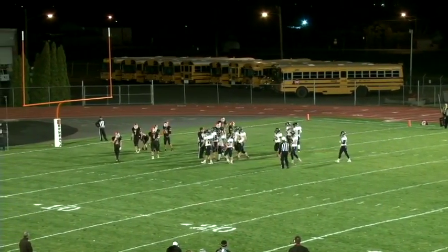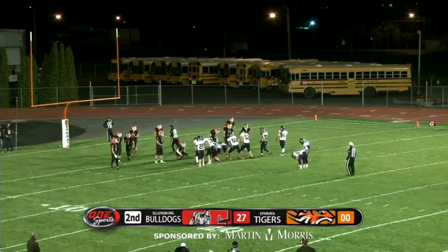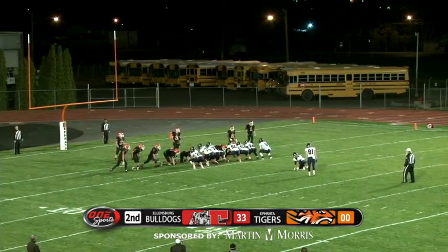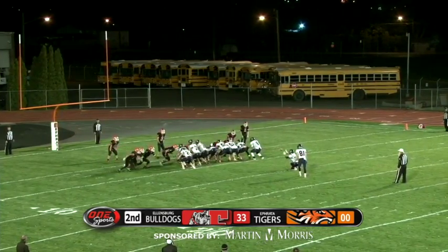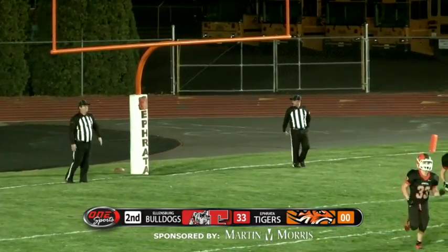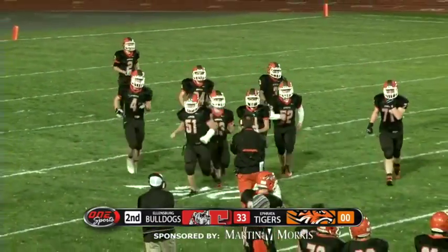And an Ellensburg touchdown. Makes it 33-0. Bulldogs on top here. Ready to attempt the point after. Just 30 seconds left here in this first half of play. PAT attempt is up. And that's no good. That was nearly blocked again. No good. So we'll stay here at 33-0.